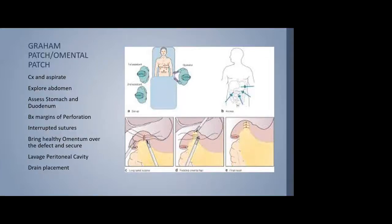We're going to move forward with a Graham patch for this presentation, but something I was trying to find in the literature is whether there is a clear size cutoff for a Graham patch versus a Thal patch. The only source I could follow the path down was a question from SCORE, which referred to Sabiston's, that said if it's 2 centimeters or less, do a Graham patch; greater than 2 centimeters, do a Thal patch.